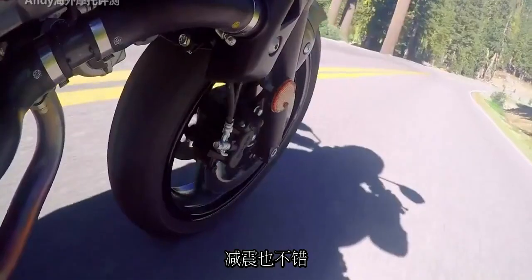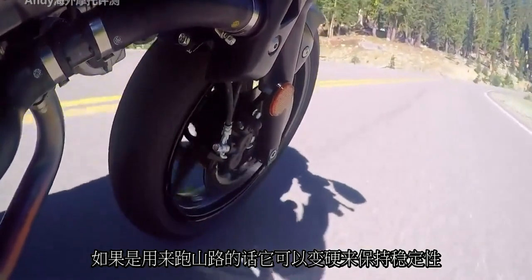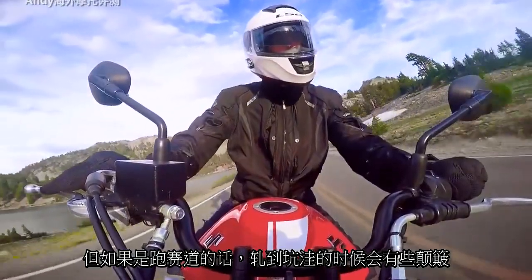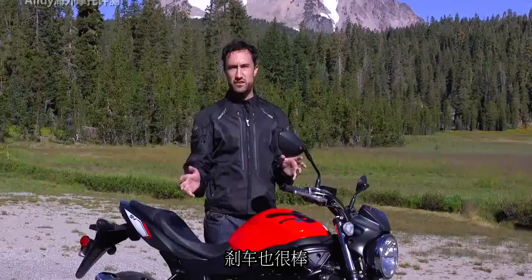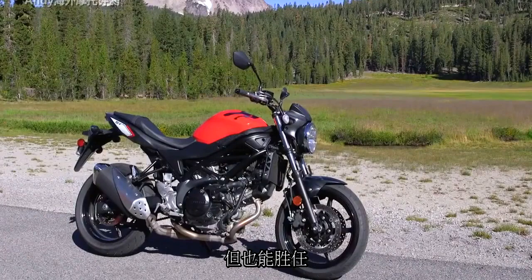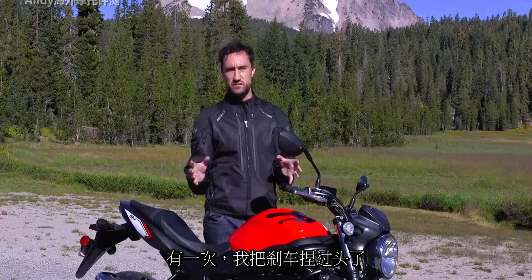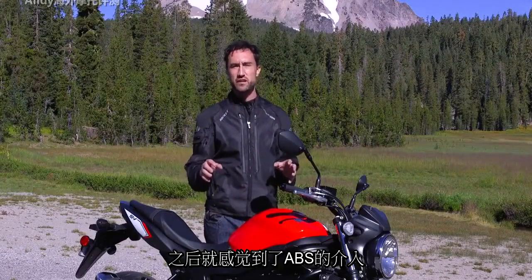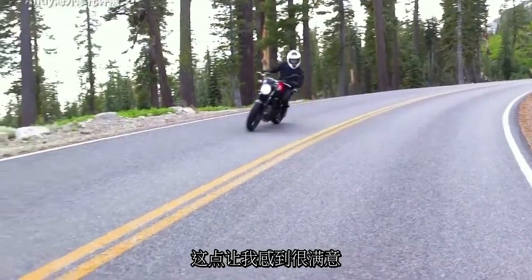The suspension is decent. It's stiff enough to hold steady if you're going to push the pace a little bit on the mountain roads. But it can be a little bit bumpy, a little bit jarring when you hit some imperfections on surface streets. The brakes on this are decent. You've got dual discs at the front. They are a little bit soft, but they do get the job done, and you have ABS in case you get into a pinch. There was one instance where I got a little bit too much front lever and kicked those pulsations in. It helped keep the bike upright, helped me avoid disaster, so I really appreciate that.